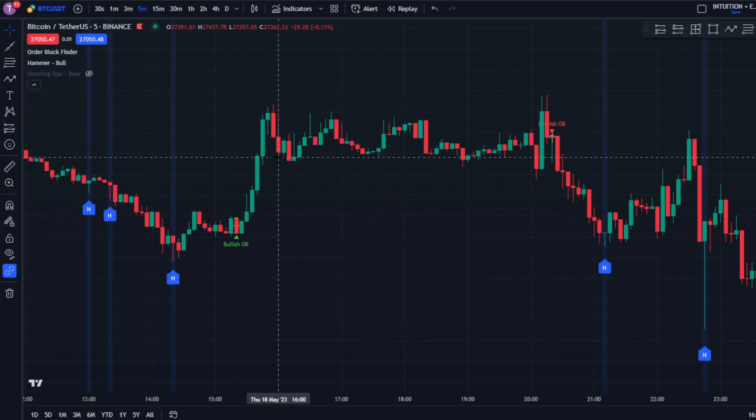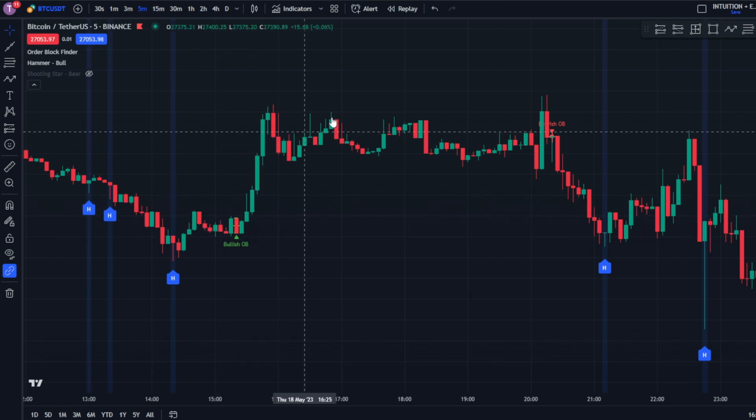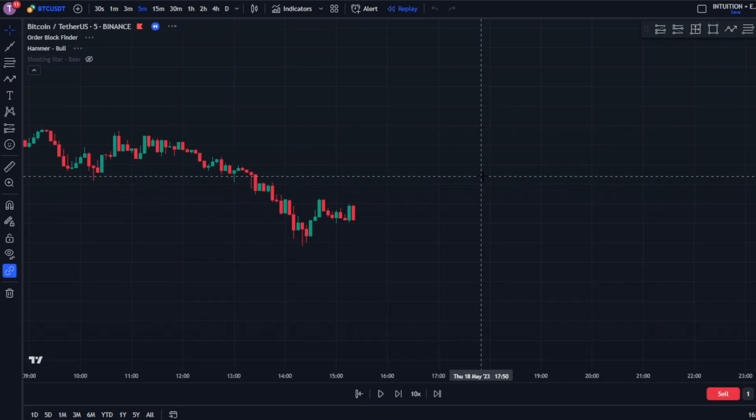You guys might be asking, how are we going to combine this to make a strategy? Whenever we want to identify a bullish order block, so here we have identified a bullish order block, we want price to come back down to this region, and we want to see the formation of a hammer. Here we have the most perfect example that I could find. You can see that we have this bullish order block formation. So let's look right here.